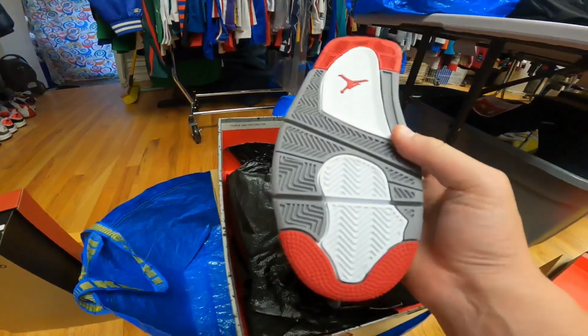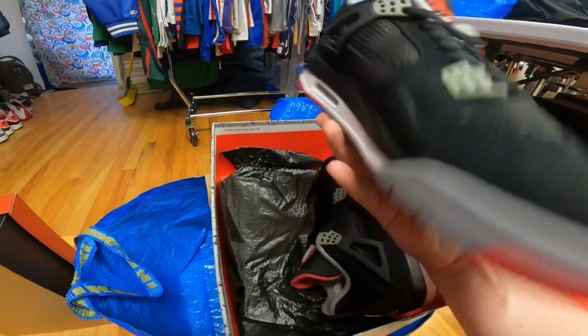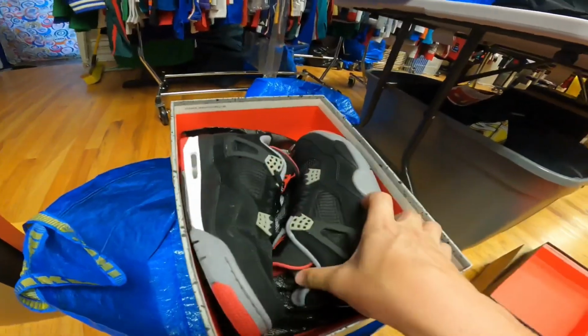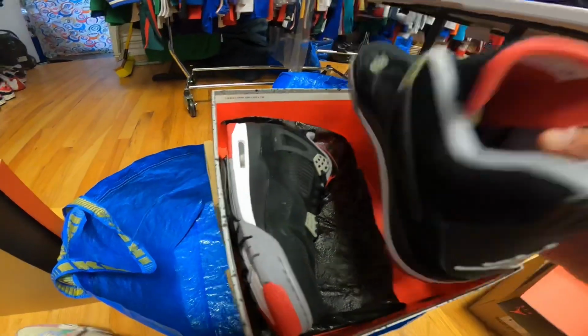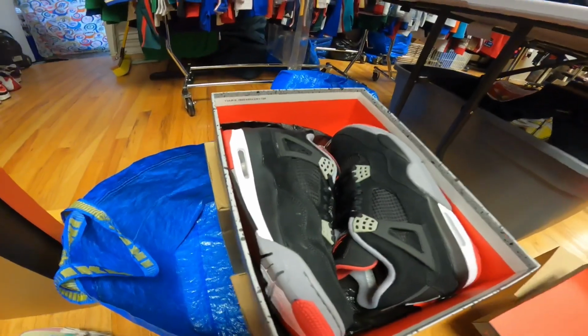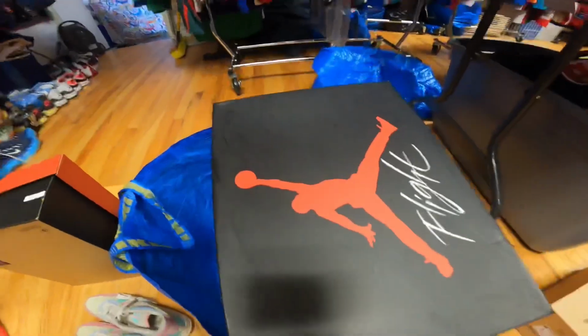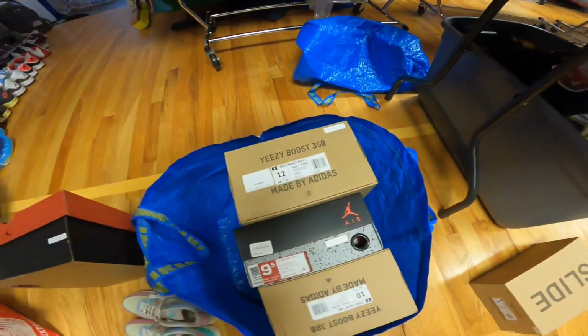Here we have a brand new with defect pair of Bred 4s. I'm really hoping eBay doesn't give us an issue with these, but lately I just feel like they're going to have some sort of issue with why these shouldn't pass. Speaking of that, shouts to GOAT, because we sold a pair of Olympic 6s the other day that were used, and they passed as new, so that was kind of funny. I don't know if I'm going to put that part in the video.